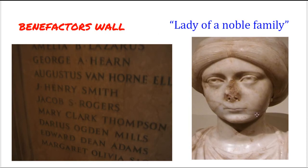That's right. And that's one of the reasons why this lady of a noble family had her nose chipped. One of the ways you can tell what kind of ancestry a person has is by certain features on their face. Concerning the so-called Negro, they'll have big lips or a big, wide, flared nose, if you will. And that's one of the reasons why her nose was chipped.